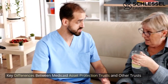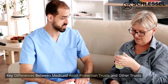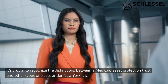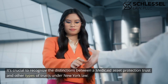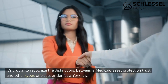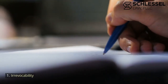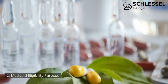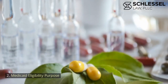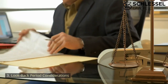Key differences between Medicaid Asset Protection Trusts and other trusts. It's crucial to recognize the distinctions between a Medicaid Asset Protection Trust and other types of trusts under New York law. 1. Irrevocability. 2. Medicaid eligibility purpose. 3. Look-back period considerations.